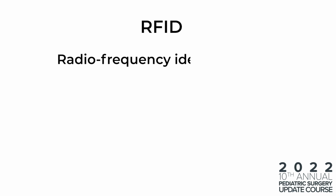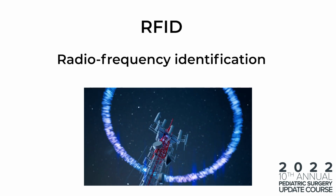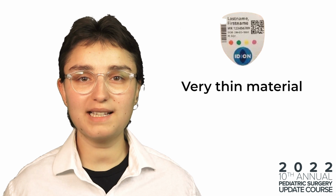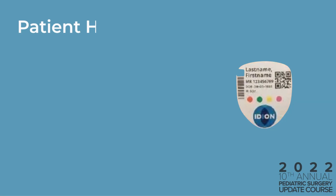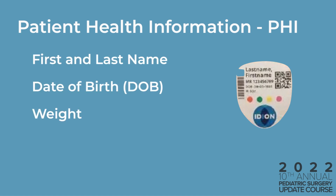RFID stands for radio frequency identification, and it uses electromagnetic fields to automatically identify and track tags attached to an object. This sticker is made out of a very thin plastic material that's adhesive, non-reactive and hypoallergenic. It includes PHI, like the first and last name, date of birth, weight, blood type, or possible allergies, and lasts for 7 days on patients.